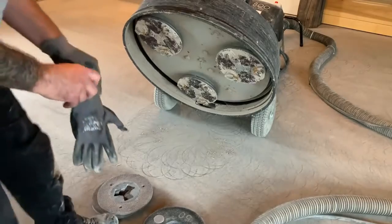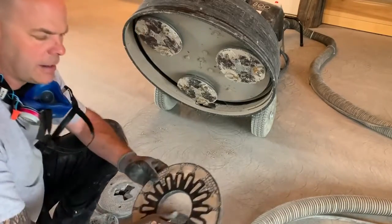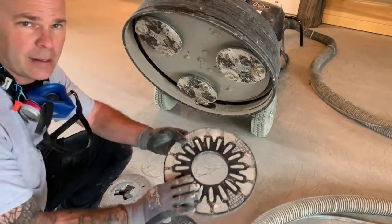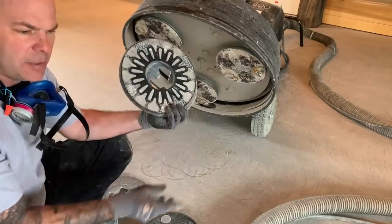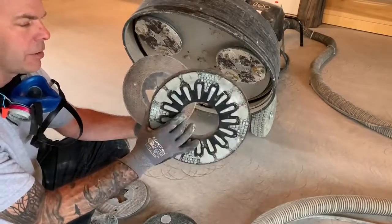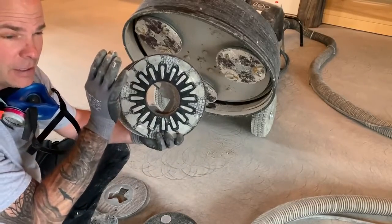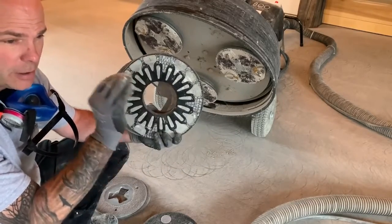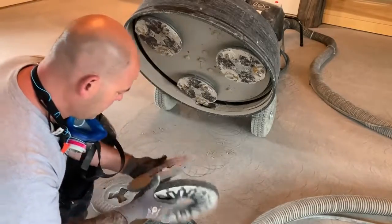All right, so now we're done with the 150s. We're going to run a 50 grit diamond impregnated pad on here. This is going to clean up the surface before we densify, and then we're done for today. So this is what we're going to run next. We're switching to a pad, and then after that, we have 100, 200, and 400 resin bond diamonds, but that'll be tomorrow.